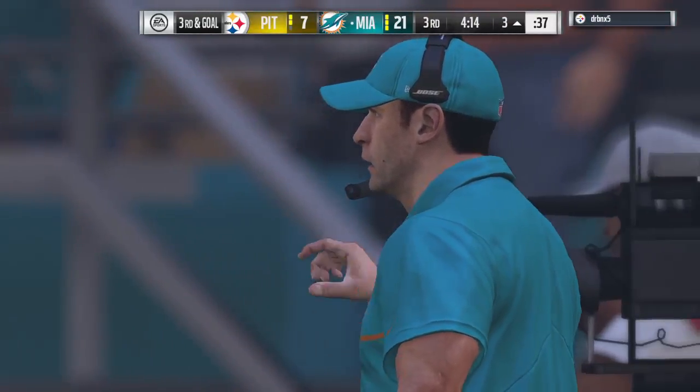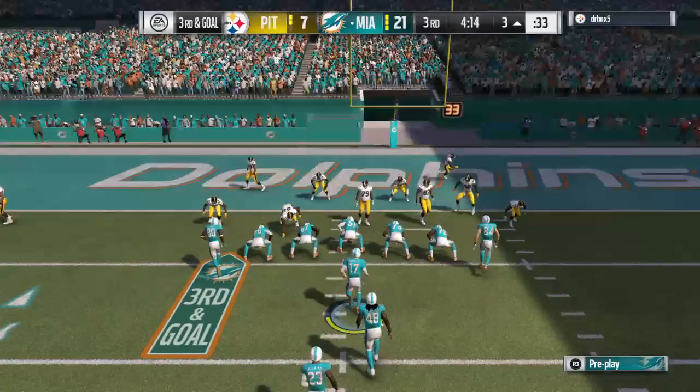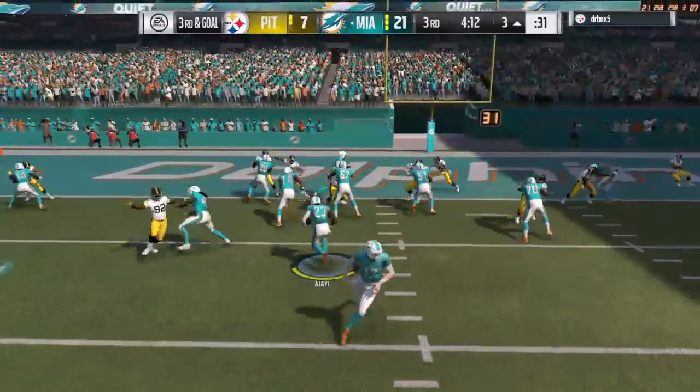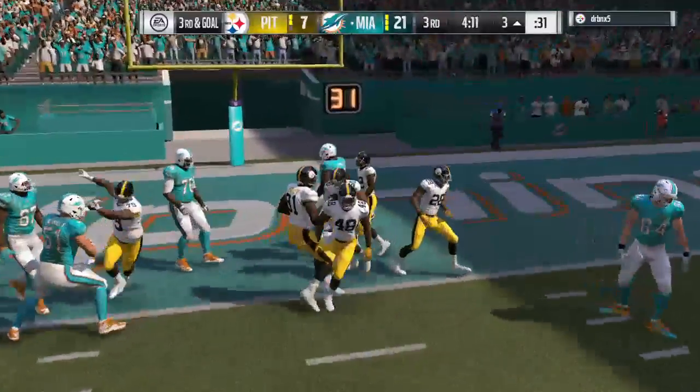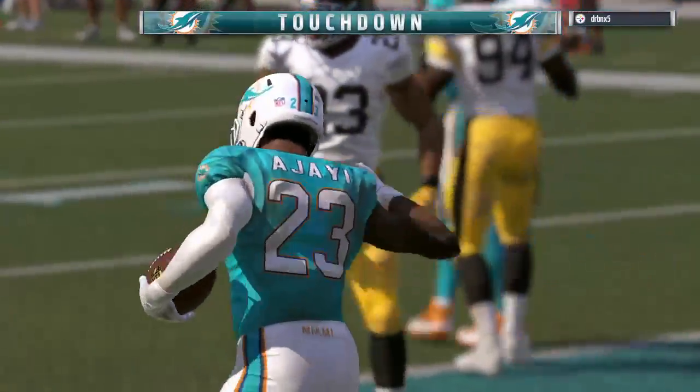After all the preparation, all the practice, a play like that will absolutely break your heart. They had everything they wanted, just unable to complete it. In the end zone, a big-time drop. They'll try to run with a J. And he takes it into the end zone for the Dolphin touchdown.